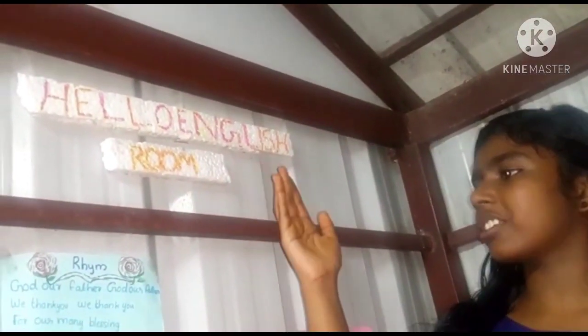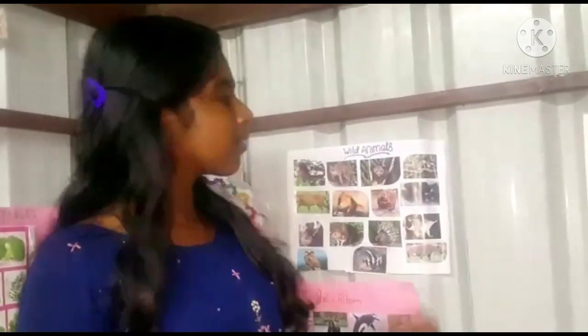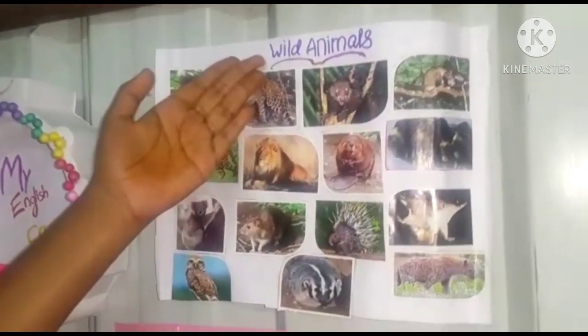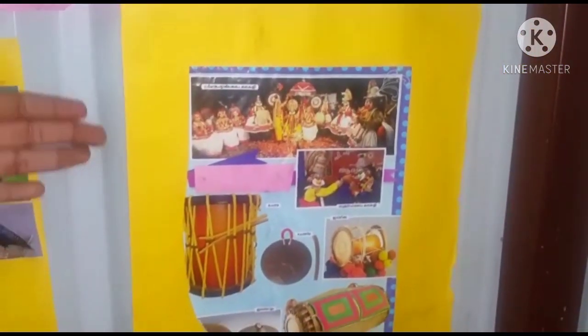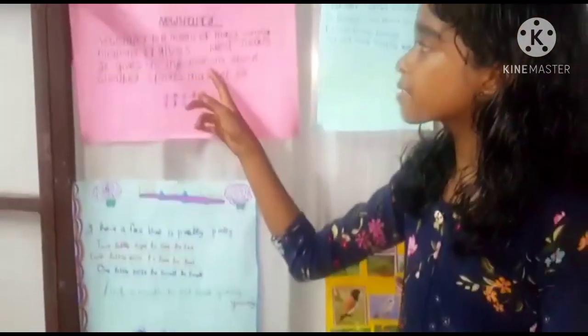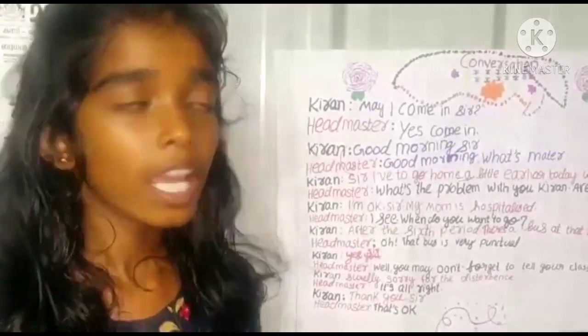This is my Hello English room. This is my English corner. This is an album collection. Wild animals, Arctic album, leafy vegetables, birds album, and art form of Kathakali, etc. This is my collection of poems and descriptions about newspaper. This is our collection of grammar. This is a conversation and this is a letter.